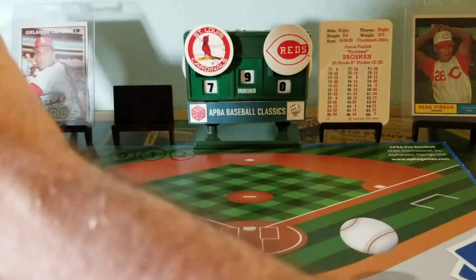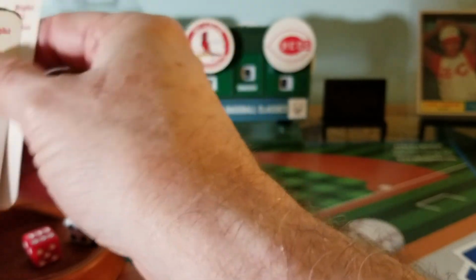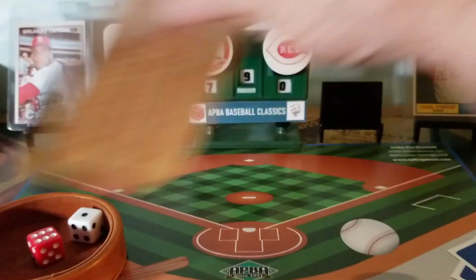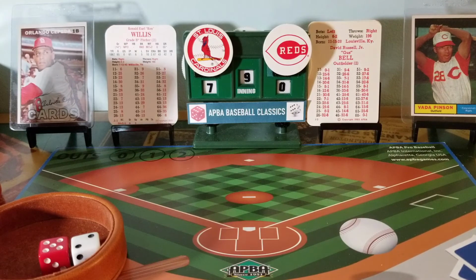That's it for the Cardinals. We go to the bottom of the 9th inning. St. Louis 7 and Cincinnati nothing. Gus Bell leads off the 9th for Cincinnati. Ron Willis is back out on the mound for St. Louis. 52 is a 27. 5-3. Ground out to third.